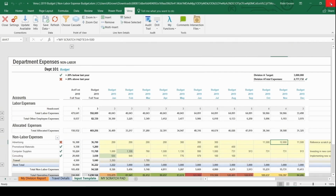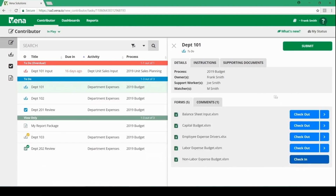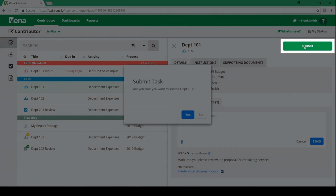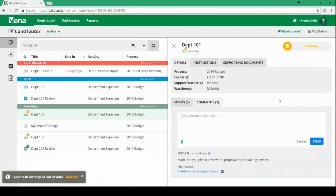Now, I'm going to close out of this template. Once I'm done with this input, I can add an additional commentary if I see fit, as well as any additional relevant files. This is an area where users can collaborate. Once I'm confident that I've added in all the relevant details, I'll hit the Submit button. This will push my data to the next step of the process, whatever that happens to be.